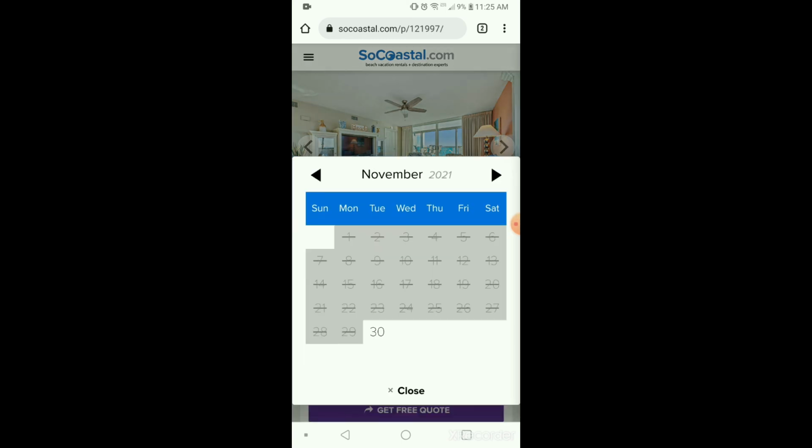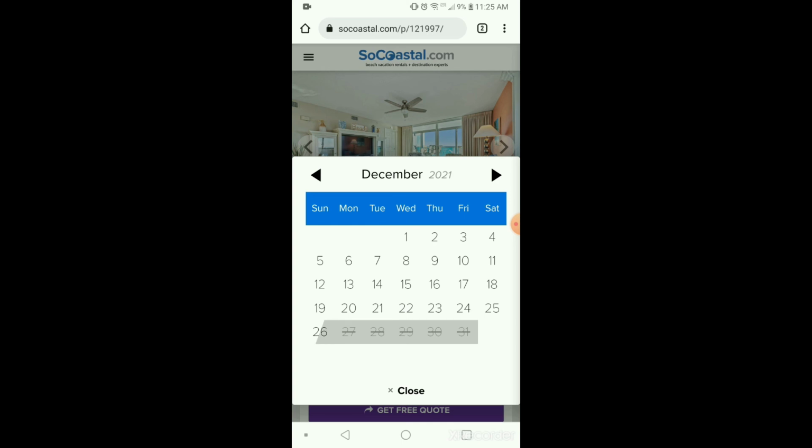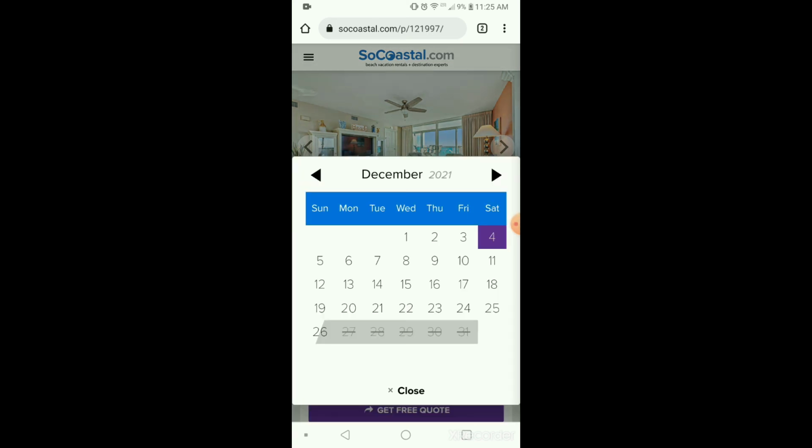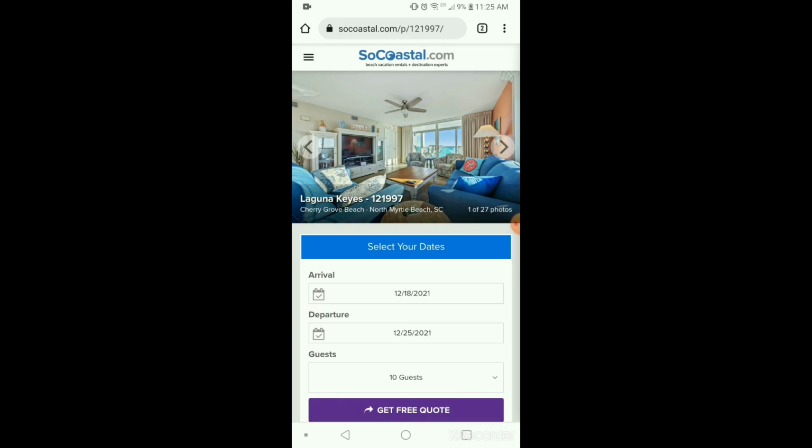Like I said, I've stayed there many times. Me and my family stayed there a couple times for Christmas vacation, summer vacations. We travel other places too, but still, the other places that we travel to are not as cheap as this place in Myrtle Beach.